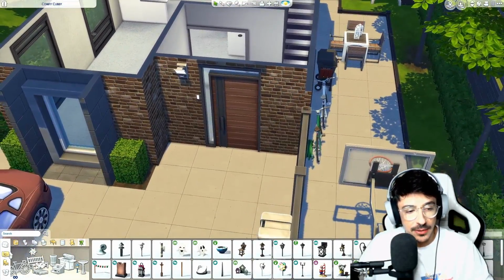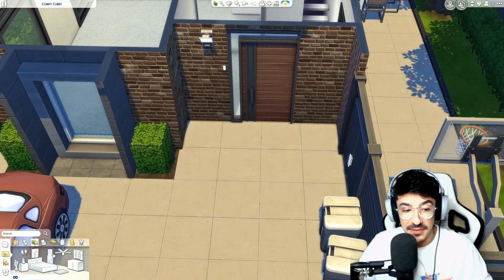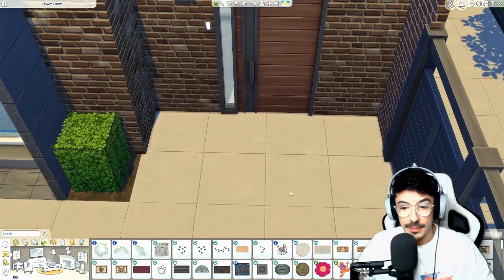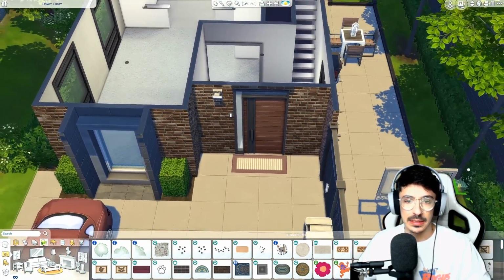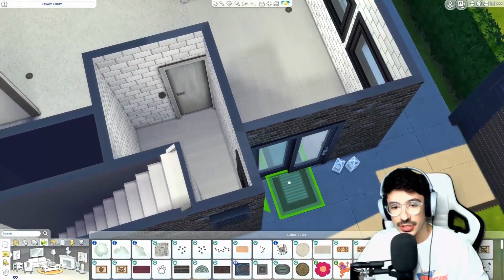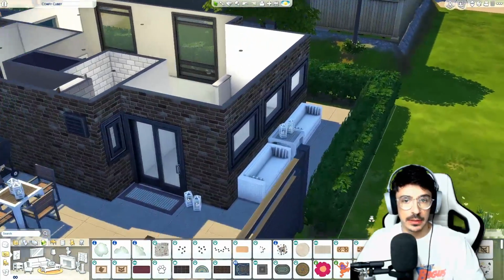Okay, let me get a rug out, a door mat even. A welcome mat, if you will. In the front and back. I'm going to go for something again, just a little bit. Yeah, that'll do. And then we'll pop one just there as well. Stunning. Oh, yes.